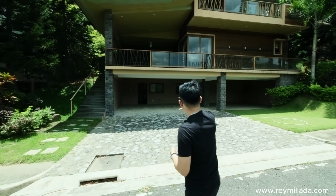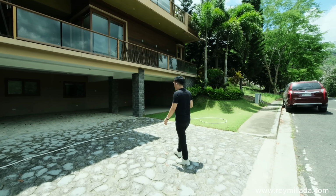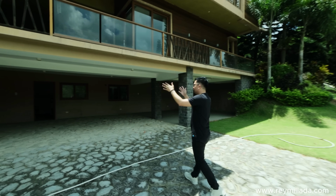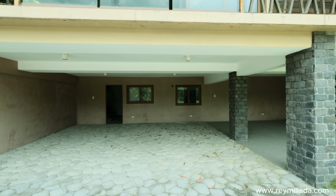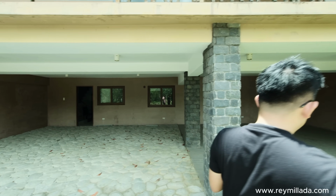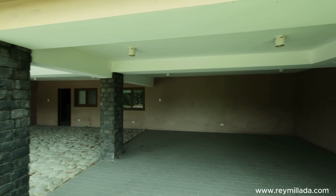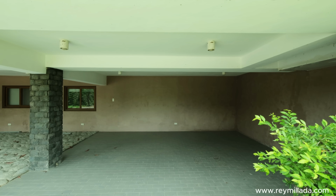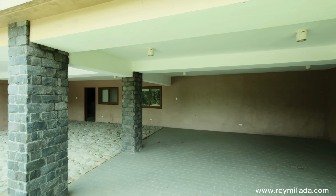Okay, so this is the parking space. So by the way, this project or this property can accommodate 4 cars. So you have one and then parallel, and then you have the open area dito sa side na to, convertible into a parking space pa, pero pwede kang maglagay dito ng mga inflatable swimming pool, di ba Benji? Yeah. Pwede kang maglagay ng pool, inflatable swimming pool, and dito sa side na yan. And then this is your green.